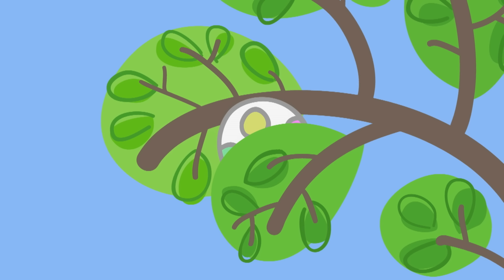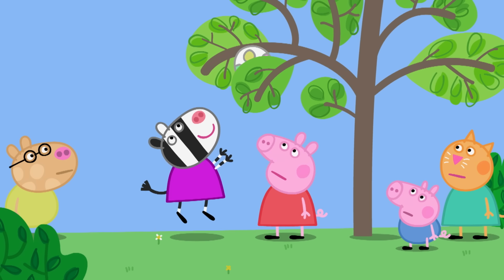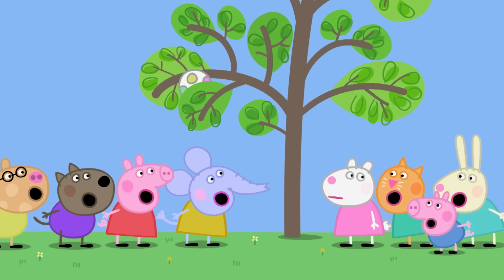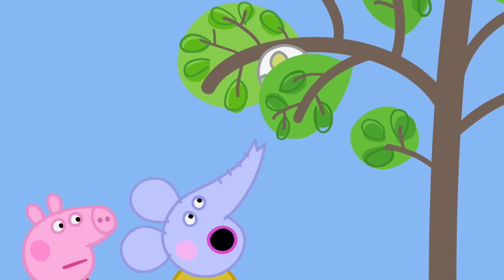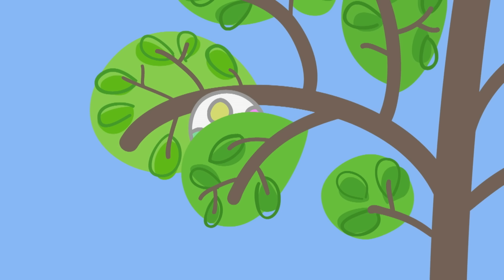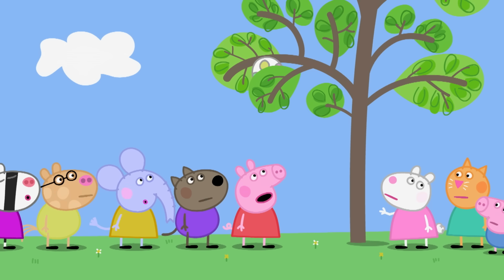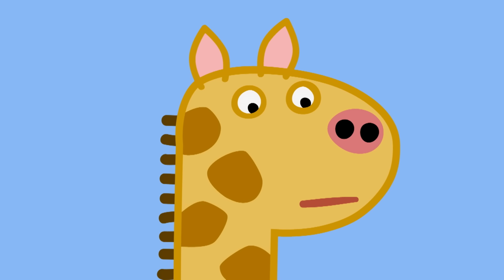The ball is stuck in the tree. I can't reach it. Let me have a go. No, it's too high. What can we do? Chop the tree down. No! I can get it with my trunk. No, I can't. If Emily can't reach it with her trunk, then we'll never get our ball back. What can we do? Chop the tree down. No! If only there was somebody tall enough to reach our ball.